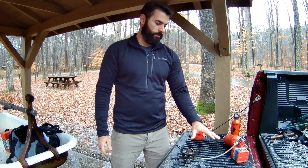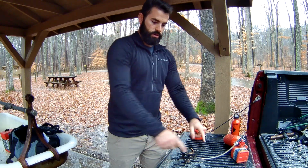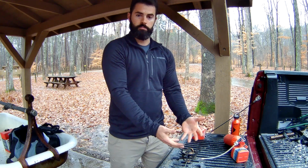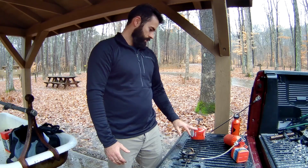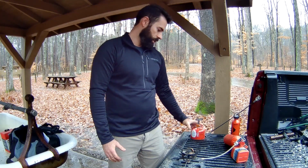Another pro that I like about these bottles, and maybe one of the reasons they're more efficient, is with these, you can put a windshield around here and insulate it to where all your heat's under your pot. With these, I would be afraid to wrap around it because you're going to heat your can up, and I don't know exactly what temperature these things have to be stored at, but I'm guessing that wouldn't work out.